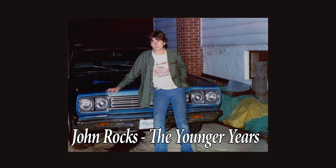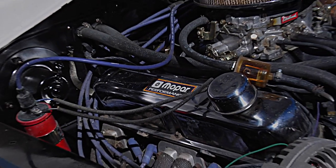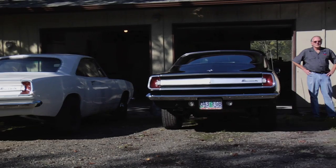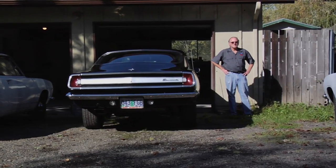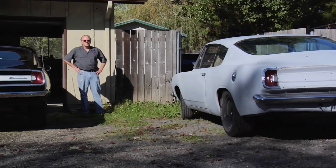I got into Mopars in the late '70s. I was in my early teens. A friend of mine down the street, David, had a Roadrunner, and I'd go down and work on the car and hang out with him, and he taught me the trade. He taught me brakes and clutches, rebuilding engines, some body work, some paint work. Of course, he was a Mopar guy, so that's pretty much how I got into Mopars.